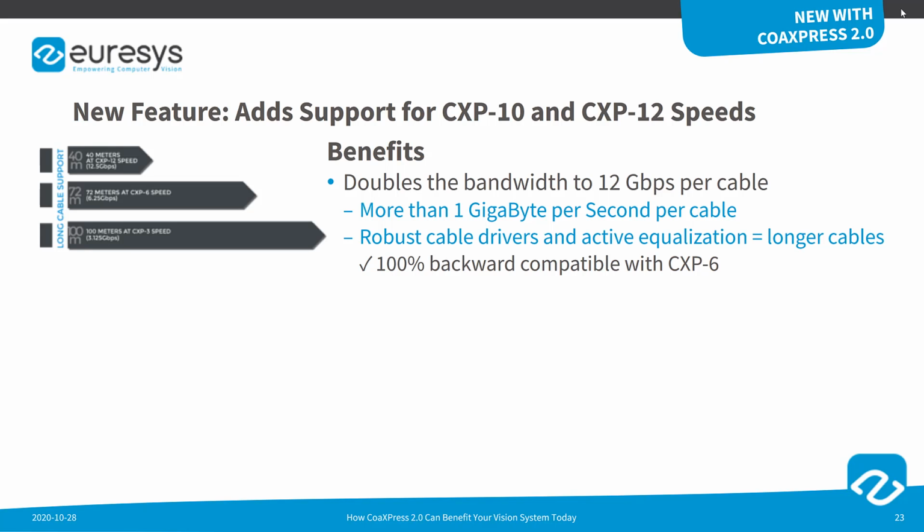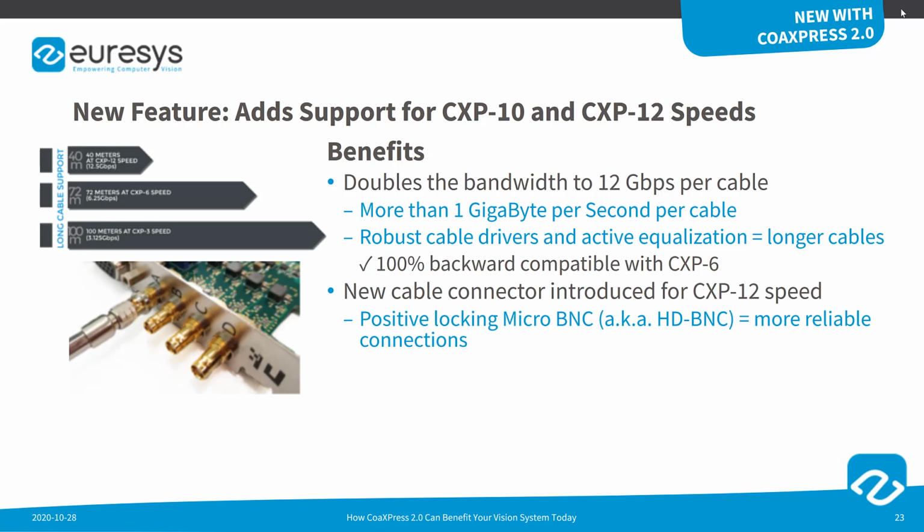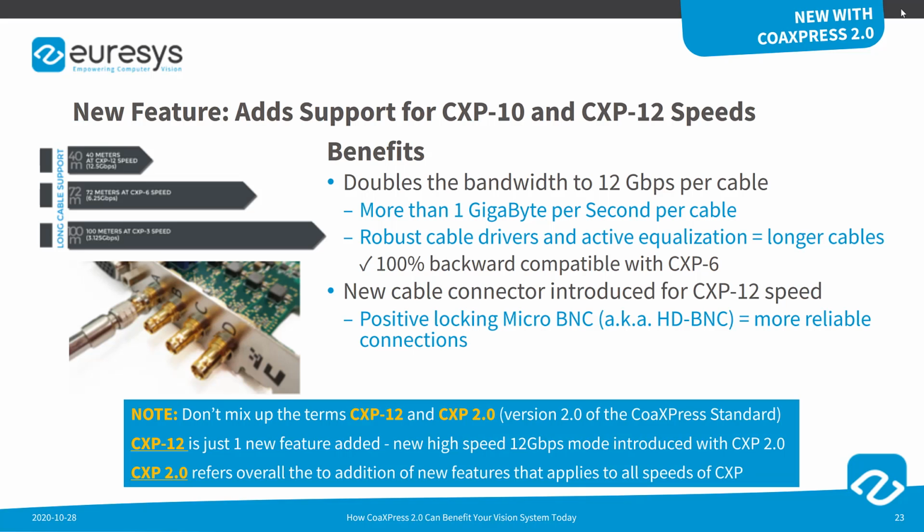There's a new cable connector introduced for CXP12 speed, which is a micro BNC or HD-BNC. This provides more reliable positive locking connections. And finally, Jimmy mentioned the point about the confusion sometimes that we hear between CXP 2.0 and CXP 12. It's common that I'm asked if we support CXP 2.0, and what they're really asking is, do we support the 12 gigabit per second speed?